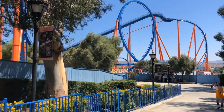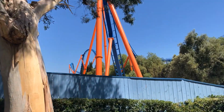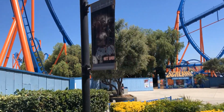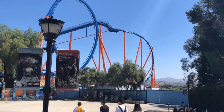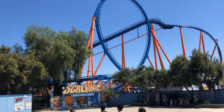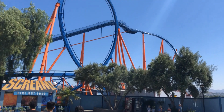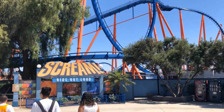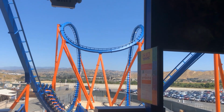And coming in at number 13, we've got Scream. This is a B&M floorless, opened in 2003. It's got a height of 150 feet, top speed of 63 miles per hour. It's got a great Cobra roll, a 0G roll, interlocking corkscrews, which I did enjoy. The only issue with this coaster, and the reason why it's a little bit lower on this list, is definitely, I thought it was a bit shaky. What I mean by shaky is it was not as smooth as I expected it to be.